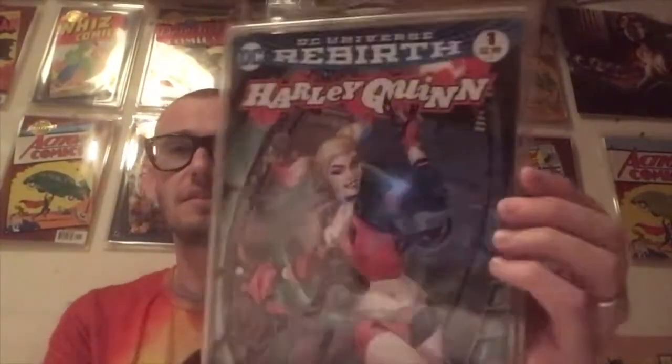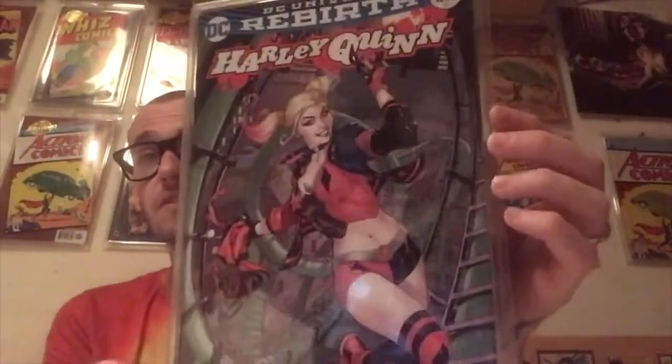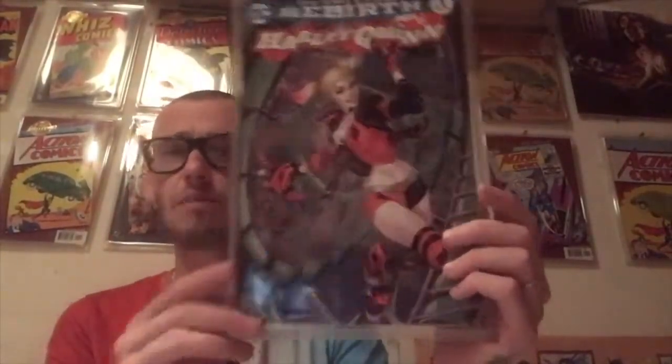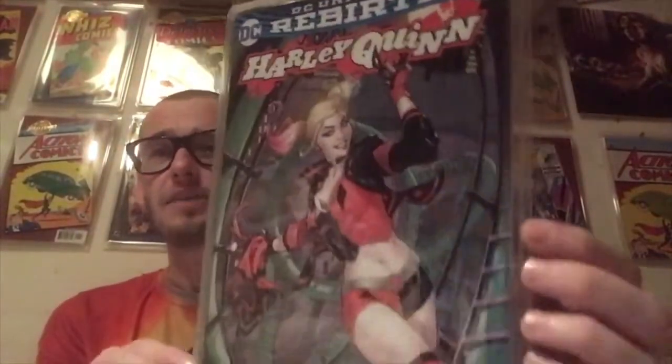I took this off the wall because I absolutely love this cover. I picked this up twice because I love this cover so much. It's a Midtown Comics exclusive, so that was from New York. The other one I must have got from 789 or Sad Lemon. So that is absolutely fantastic.